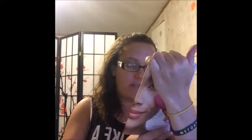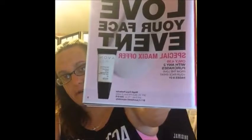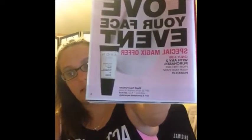This campaign has a lot of sales on all our foundations and face. It's our Love Your Face event. This is our Magic Face Perfector. It's kind of like primer, pretty much. And it's on sale for $4.99. Amazing stuff. All of our liquid foundations are on sale. The Magic Face Perfector is $4.99 with any two purchases from the Love Your Face event.